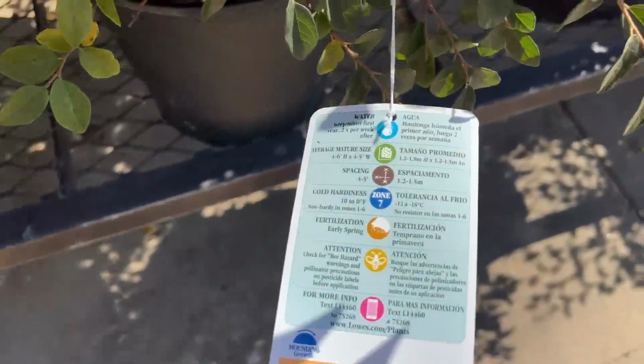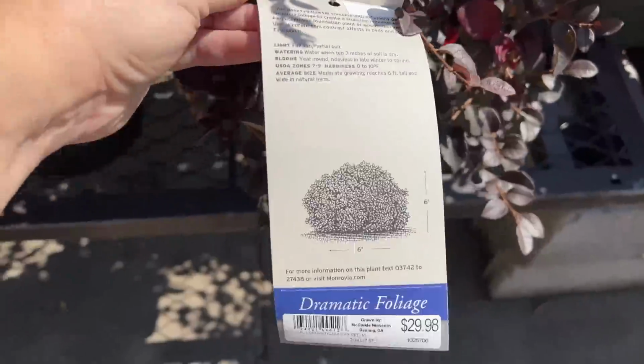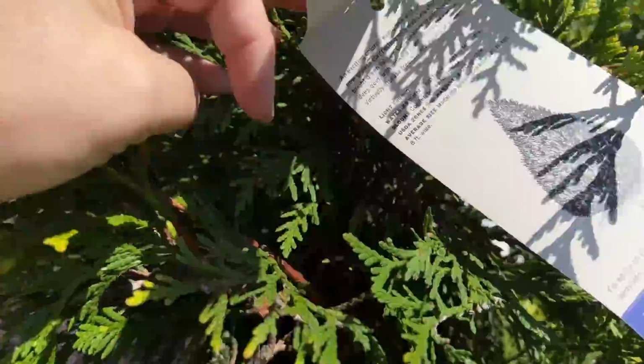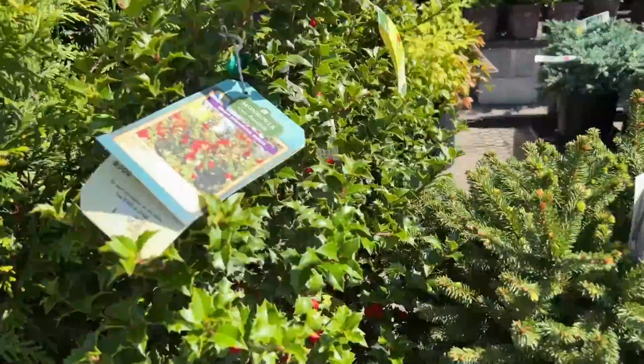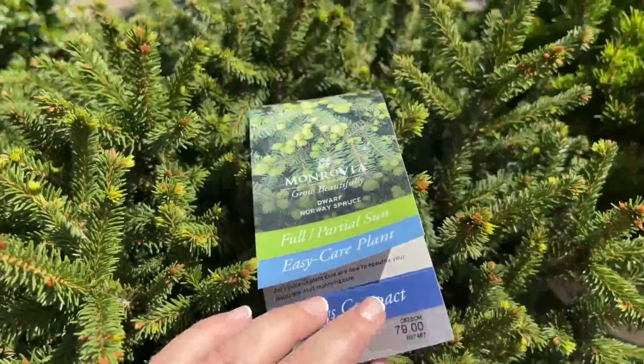I was thinking about getting that, but it looked kind of dry. So more loropetalums like they had outside. These are the Ever Red. I have one of these. I used to have 2, one died. More arborvitae. Looking at that central leader to see how they are. And more hollies. This one is not combined though.